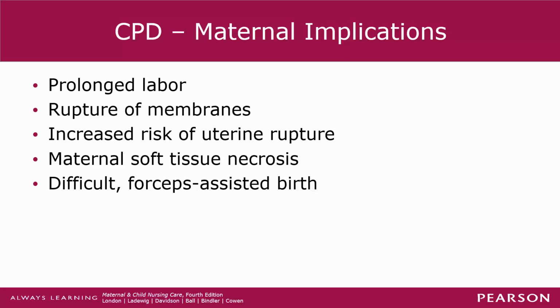Now it says here it's a difficult forceps assisted delivery. So forceps and vacuum assisted delivery are supposed to be used to assist with a vaginal delivery, just a little more oomph, okay? Not like yanking a baby out of the depths, okay? When we use these instruments for delivery, we're just applying gentle traction to the baby with mom pushing.